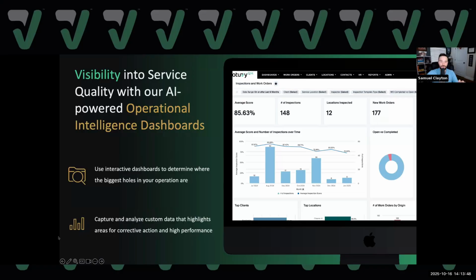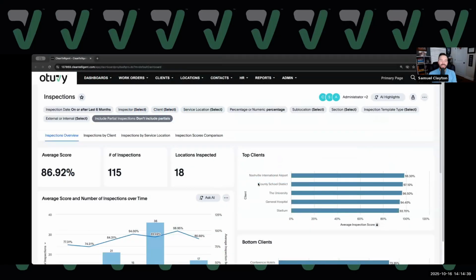So now I actually want to go away from the presentation for a second and actually dive into the solution real quick to show you the interaction that you can have with the dashboards. As a paid user of Otuvy QM, you are going to be able to access a portal. This is the Otuvy QM portal where you'll be able to manage your clients and your location details, manage a work order inbox, add customer contacts, add your own employees and contractors, run reports, and administrate in the system overall based on the permissions that you've given that user.